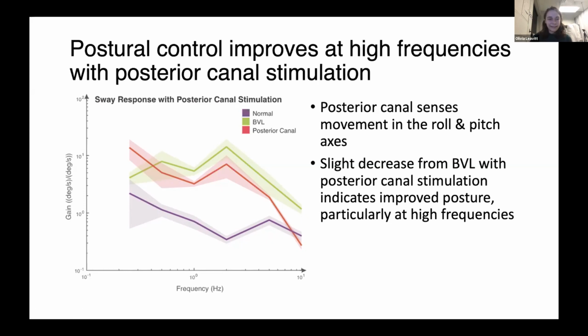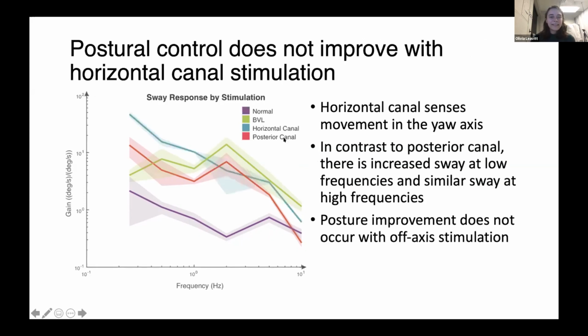improving postural compensation. In contrast, when the horizontal canal is stimulated, and the horizontal canal senses movement in the yaw axis, there was much less postural improvement overall, and particularly at low frequencies, the animal tended to sort of tip over as the perturbation reached its peaks.